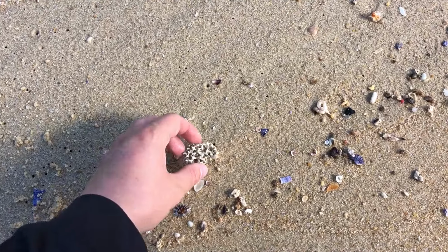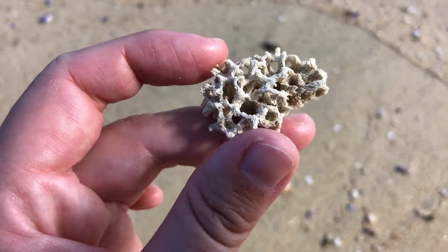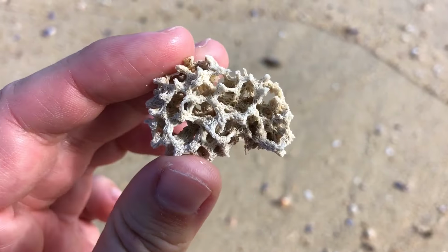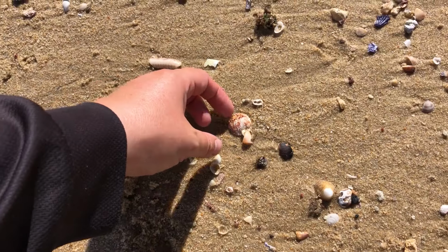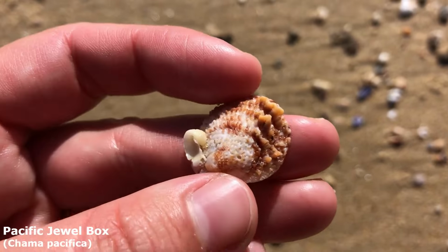Oh, that's a nice little treat. Yeah, it's a piece of that brittle coral that I like to find. This one looks like an especially spiky piece. Let's take a look at this one. He's got some nice frills on him. Yes, there are a couple of nice spikes.